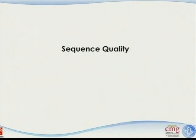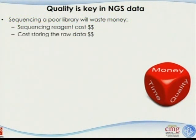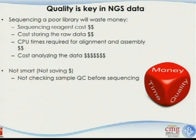Okay, for the sequence quality, the quality is key, of course, right? I got this from a lab: it's money, time, and quality. These are things that sometimes don't come together. They don't agree with each other. But sequencing a poor library will definitely waste your money. The sequencing reagent cost is huge, the cost of storing the raw data is pretty big, and the CPU time required is bad. Most importantly, analyzing this bad data will cost you a lot of time and money.